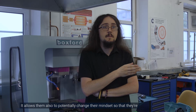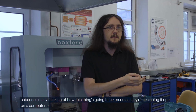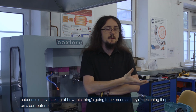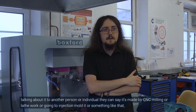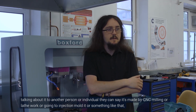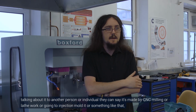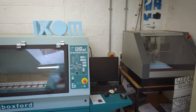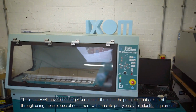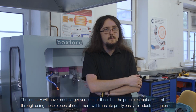It allows them also to potentially change their mindset so that they're subconsciously thinking of how this thing's going to be made as they're designing it up on a computer, or talking about it to another person. They can say it's made by CNC milling or lathe work, or we're going to injection mould it or something like that, whether it be for the prototype stage or for the end product stage. The industry will have much larger versions of these, but the principles that are learned through using these pieces of equipment will translate pretty easily to industrial equipment.